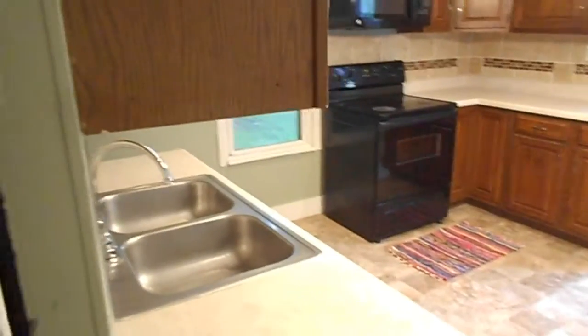Over here is the basement. I think we've been down there before and saw the new furnace, but that's the stairway to the basement. Cleaned up pretty nice. And we'll head off in here. This is the living room.